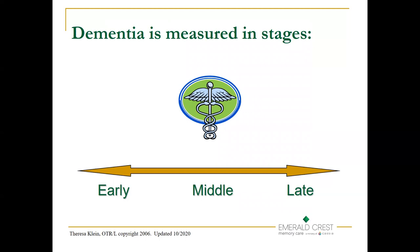I always like to show that visual, because sometimes it's hard to tell that somebody has dementia, because you don't see the inner workings of their brain. You see things more on the outside, which can be masked for quite some time. So like I said earlier, as we move forward here, as I'm talking about approaches for care, ways to engage people in activities, and ways to manage behavior, we're going to focus on the different stages of dementia.